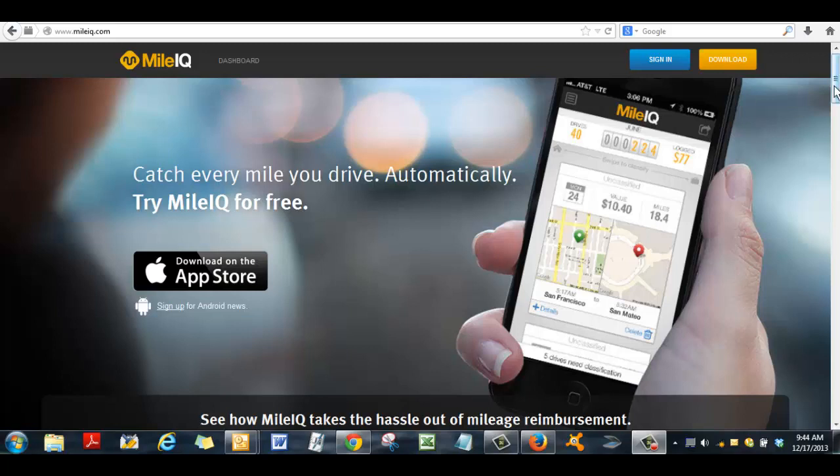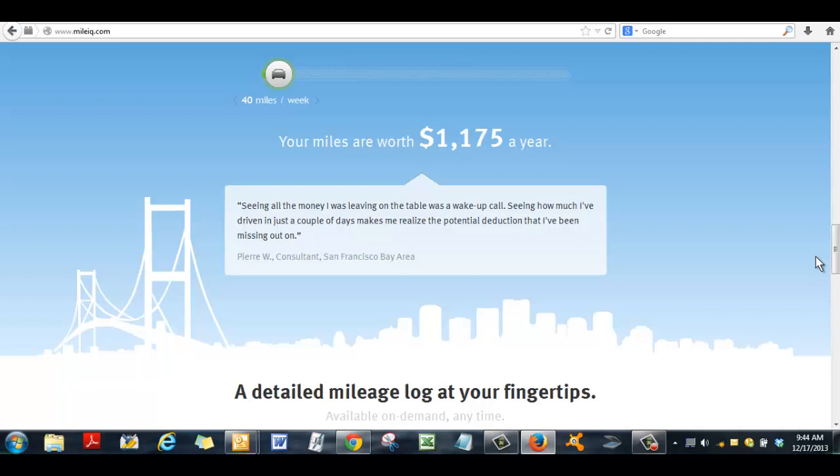Let's start down here. Here's an example. If you drive just 40 miles a week, then your miles are worth $1,175 a year. So if you're not tracking them properly, you could be losing quite a bit of money. That is definitely a vacation, over $1,000.